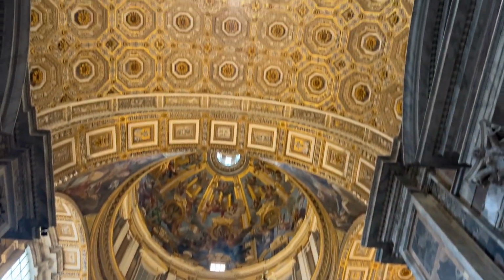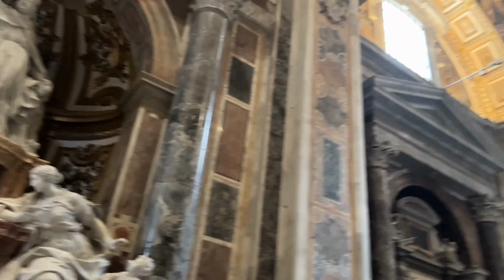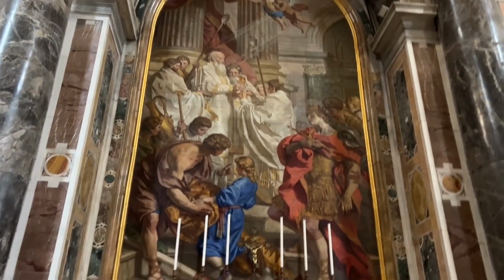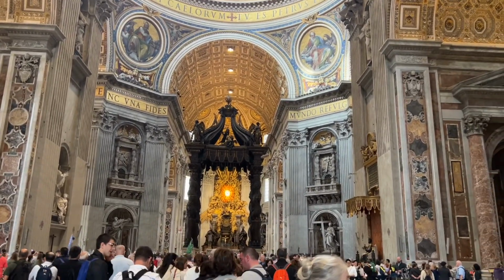Look up, and that's the dome. The dome of St. Peter's rises to a total height of 136.57 meters from the floor of the basilica to the top of the external cross. The inside of the dome is the tallest dome in the world, and if you want to, you're able to go up the dome.